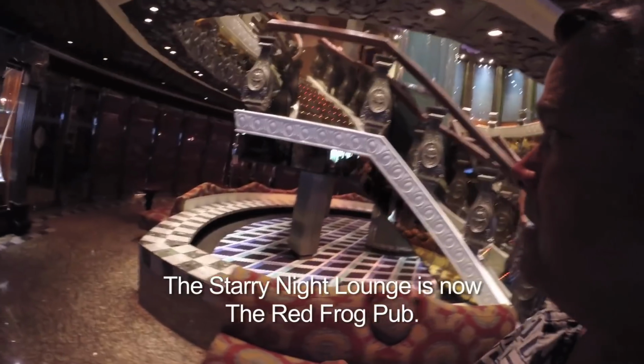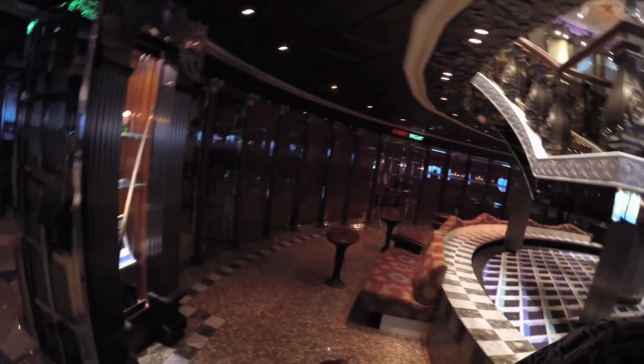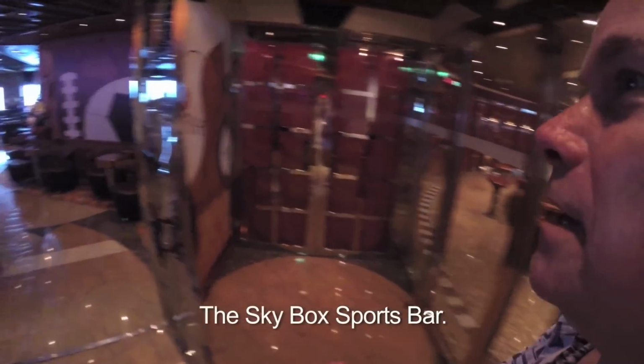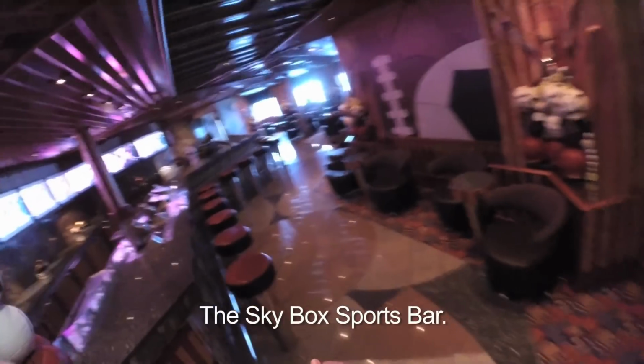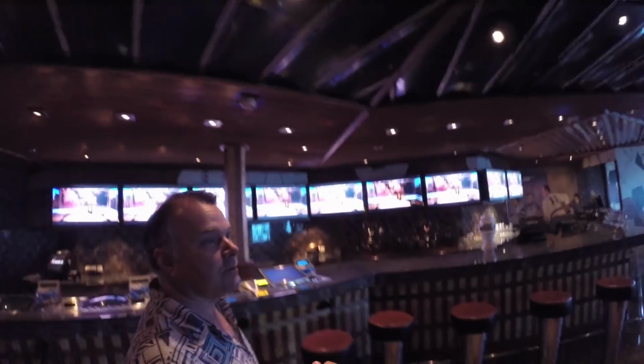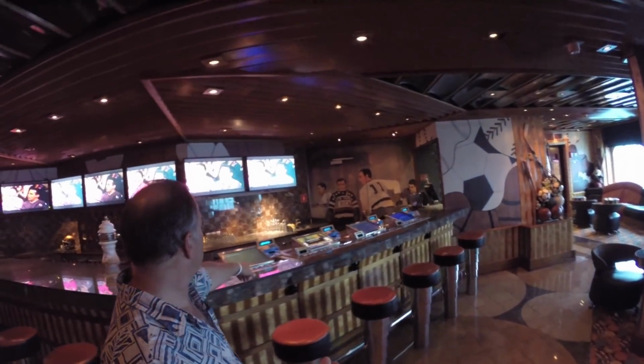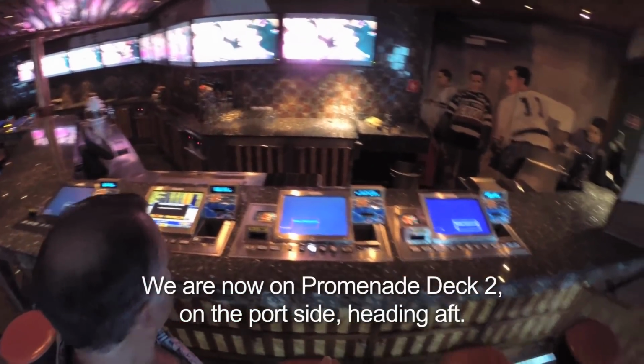So that's the Starry Night Lounge, but they have it all covered because of the art show, I guess. And then this is the sports bar, where you can see sporting events or watch nonsense when there's no sports coming on. You can also play slot machines in here. I never saw those before.